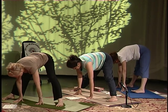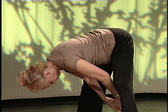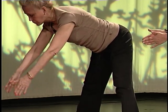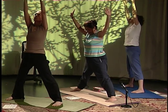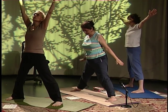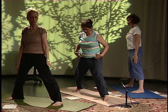Now, once you're at midpoint and your feet are a little closer, it's safe to take your hands off the ground. Bring your arms in front of you. Inhale, come up with a straight back, arms all the way overhead. Exhale, bring your arms down to your side. You should already have felt a little bit of pressure in the lower abdomen so far.